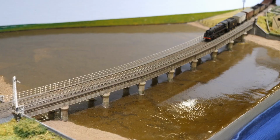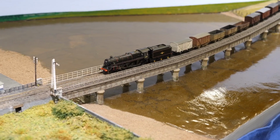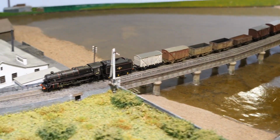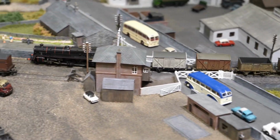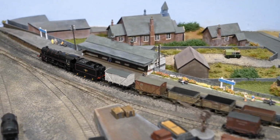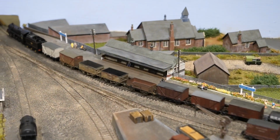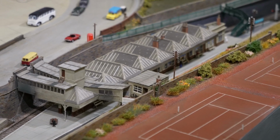Our model is based on the final 10 years of through trains, as the line to the south closed in 1965, followed by total closure in 1969. During this period the regular trains were also supplemented by various tourist specials and rail tours, resulting in a good variety of passenger trains that we can realistically run.